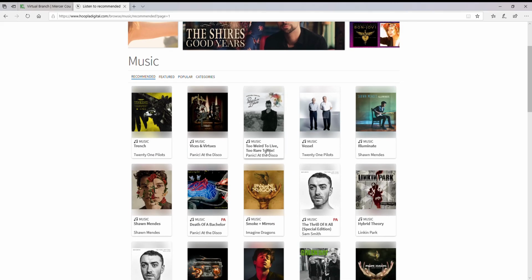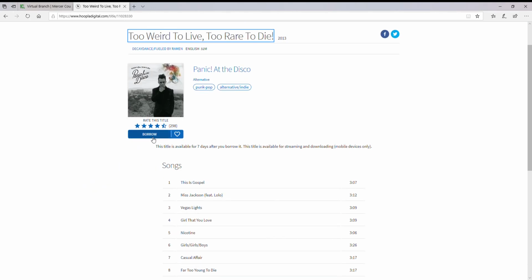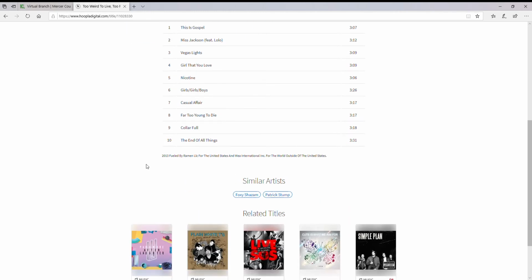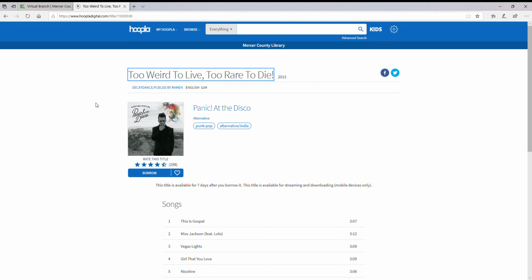So you'll see things like Panic! at the Disco, and you'll see some of their newer stuff in here as well. And again, if you go ahead and borrow it, you'll get the whole album, and you have it for a week, so you can just listen to it the same way you would listen to the audiobooks. The last two areas to look at are the movies and television.